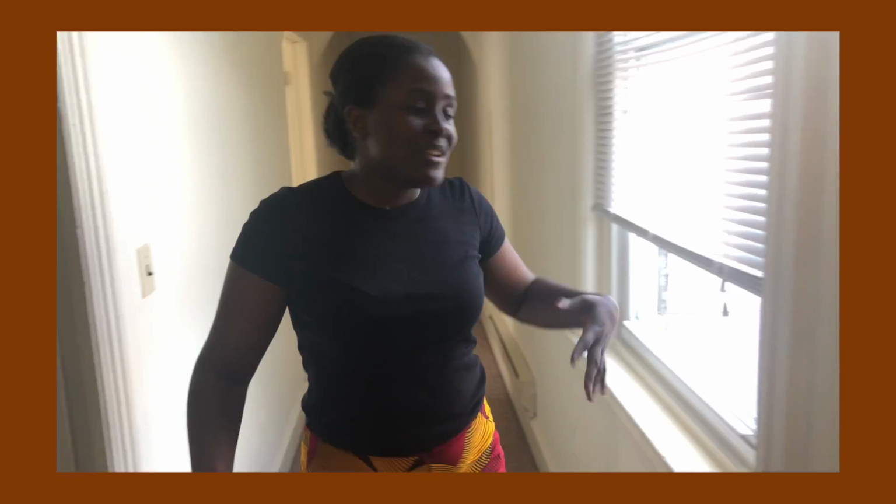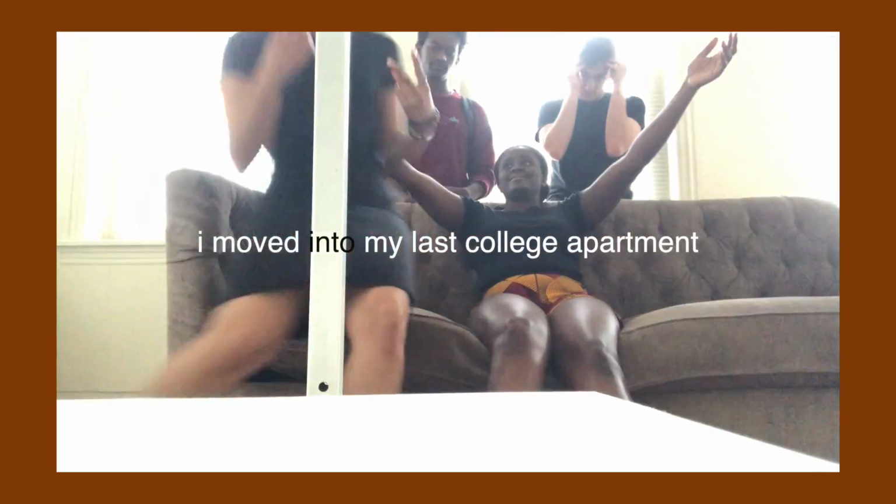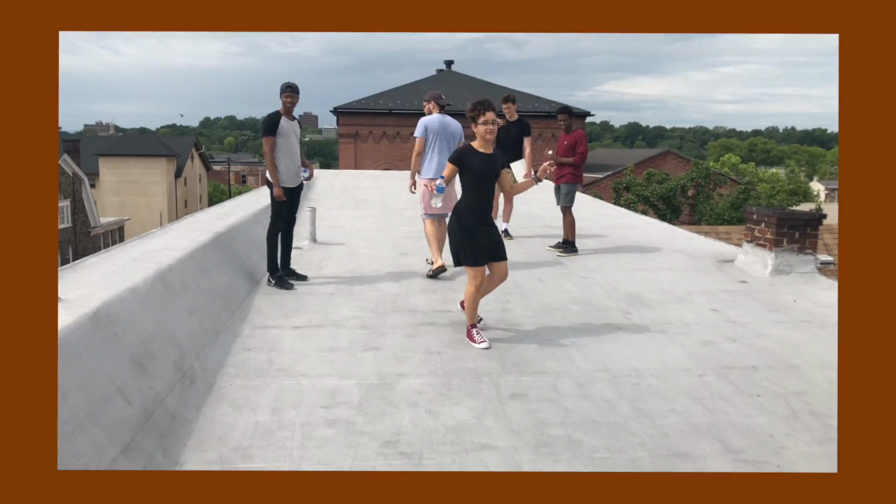This is my room, my one window, and then my closet is here. So we just got to the place and you see this beautiful room. We just found out that we could get on the freaking roof.